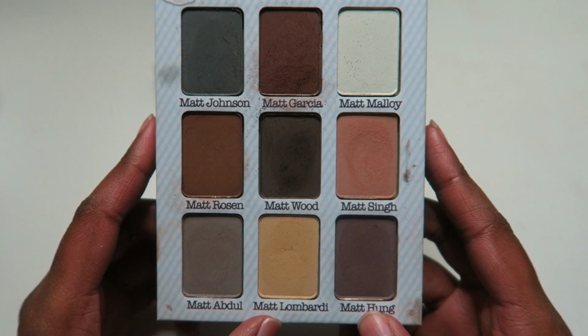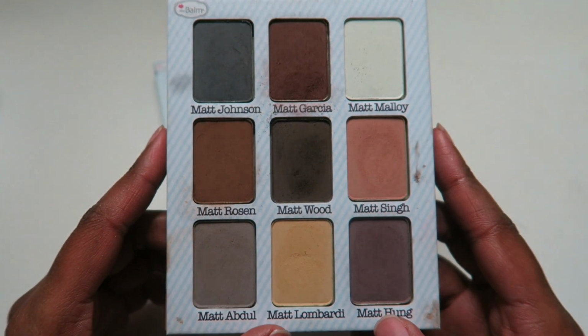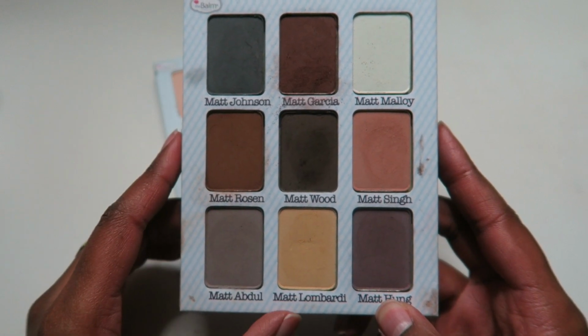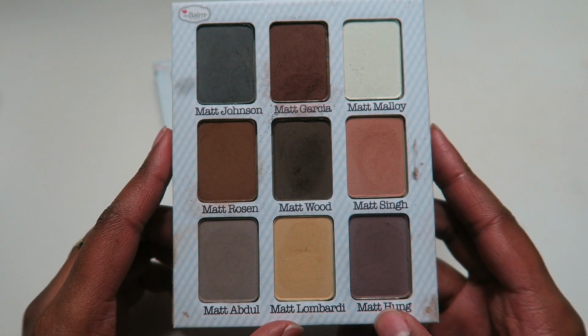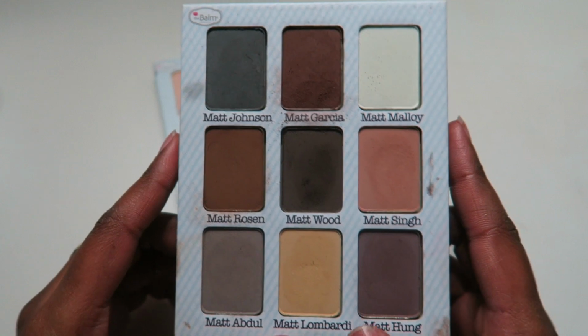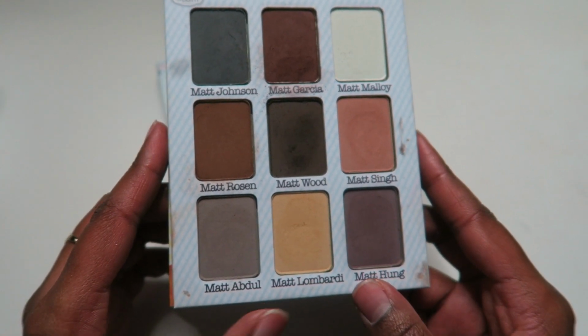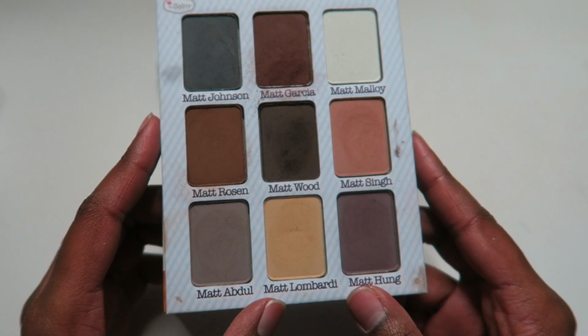I love the tones in here. They work really well on my skin. There's a nice mix of sort of more neutral as well as cooler tone shades as well. The only shade I don't really ever reach for in here is this matte white, but there's enough variety in here for this to be a relevant palette for my skin tone, which I appreciate, so I'm holding on to this one.